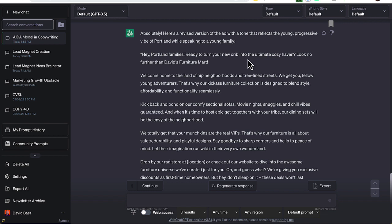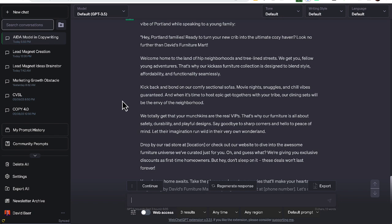So, hey, Portland families, ready to turn your new crib, I don't know that that's the right term, into the ultimate cozy haven? Look no further than David's Furniture Mart. Welcome home to the land of hip neighborhoods and tree-lined streets. That is true. We get you, fellow young adventurers. That's why our kick-ass furniture collection is designed to blend style, affordability, and functionality seamlessly. Kick back and bond on our comfy sectional sofas.